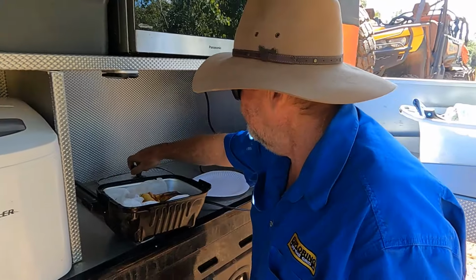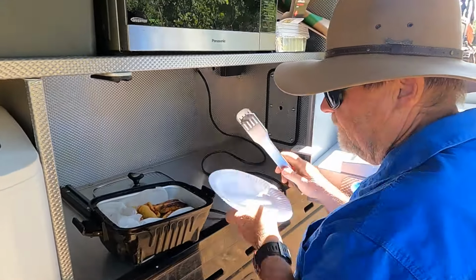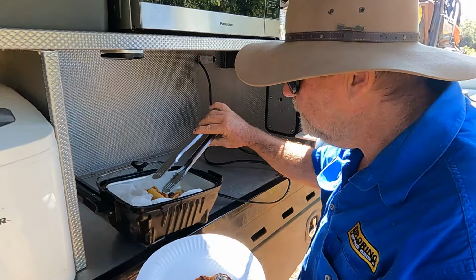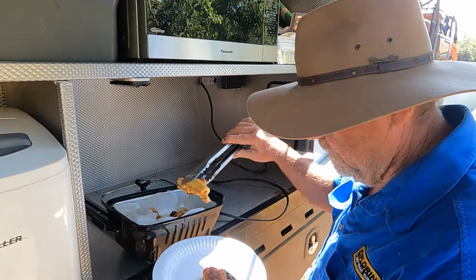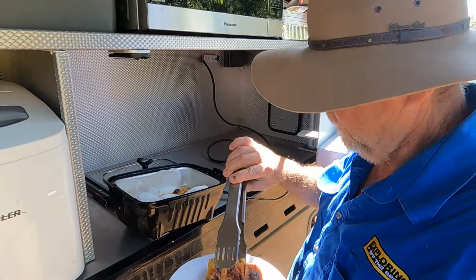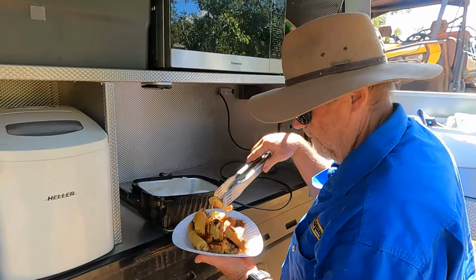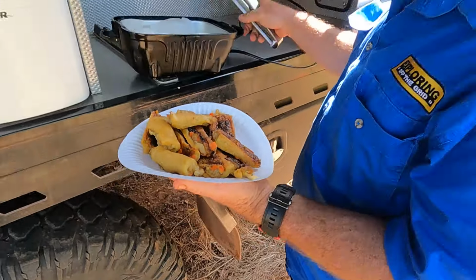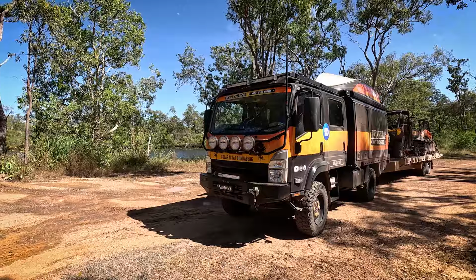Okay, smoko's ready. Well, we've been hitting the tracks and looking at stuff, so the old Chico rolls. Right, ready to roll. I'll take it. Well, mate, nice and crispy. But yeah, we're all in the 12-volt oven again, as we've been cruising around, so easy as.